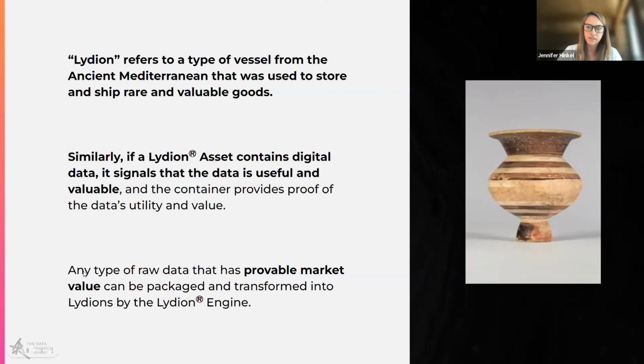Just as an ancient Lydian container signals, hey, I contain some really valuable special kind of product, once we quantize and containerize data into our modern Lydian asset container, it signifies that this container holds data that is valuable and useful and important for a business purpose. The data that we package into a Lydian can come from any sector. It can be healthcare data, agriculture data, climate data, gaming data. We'll talk about some of the use cases in the market already in these sectors that are currently generating valuable Lydians. Any kind of data that has a well-defined utility for solving a business problem or completing a business function.